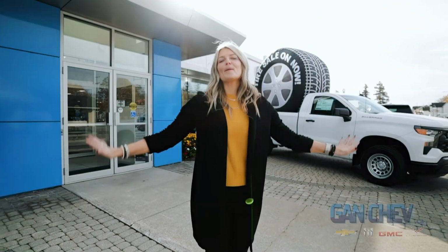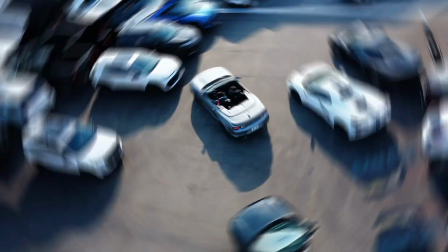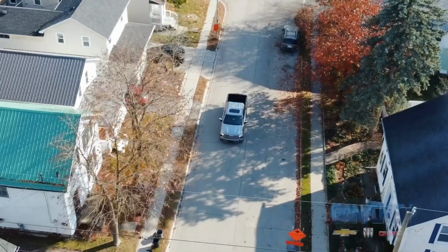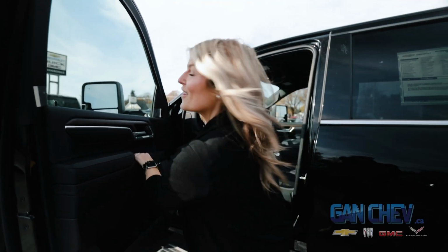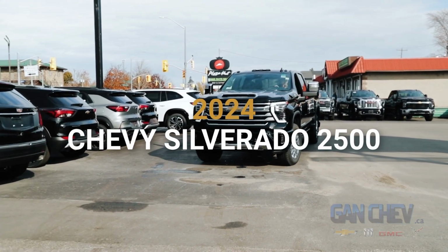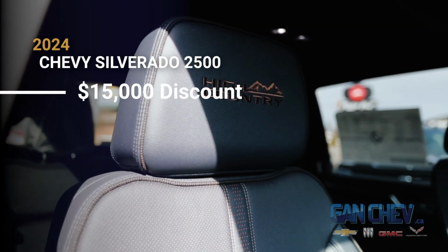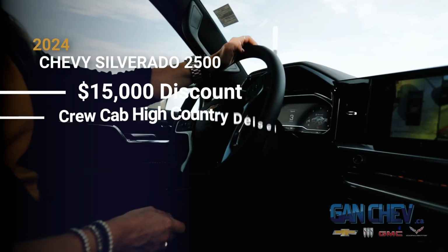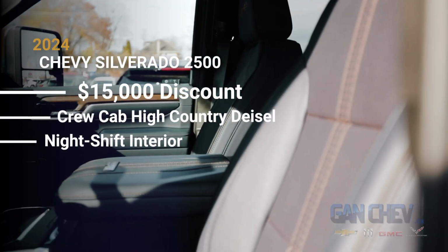Due to an overwhelming response from our Chev Clearout, we've added even more vehicles to our year-end clearance. We will be updating our website each week with new vehicles and discounts. This best-selling 2500 is on clearance with a total discount of $15,000 off MSRP. This crew cab High Country diesel comes in this special Night Shift interior.